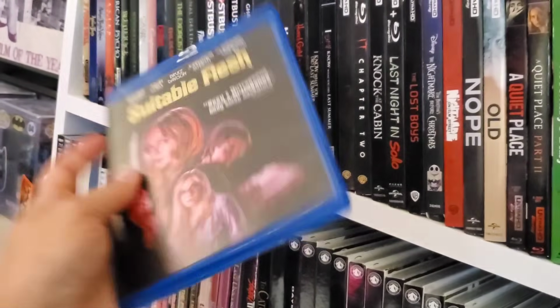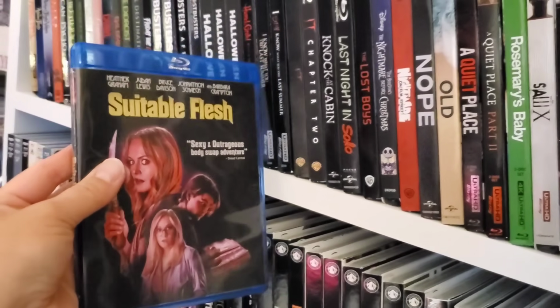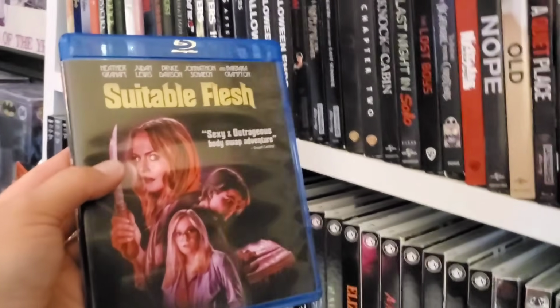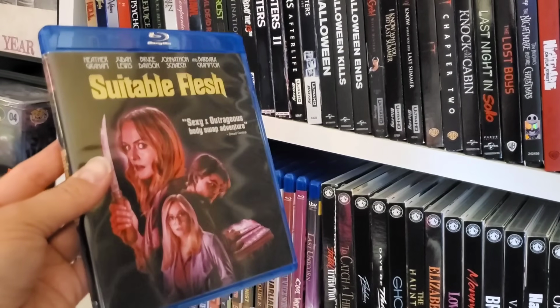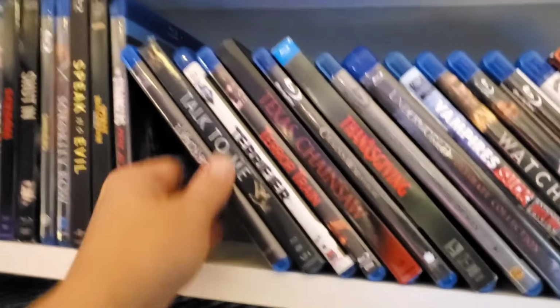All right, Suitable Flesh. Here's another one. Honestly, I think the only reason I picked this up was because it came out in the month of January, and there was really nothing else coming out that week. I think it was this and one other item, and that was it. And so I picked it up. It's not a great movie. It isn't. That was a one-time watch.